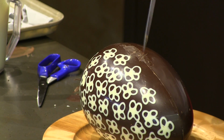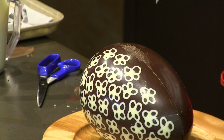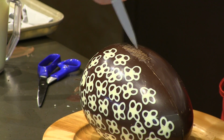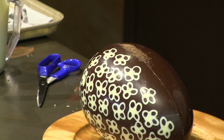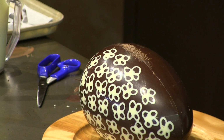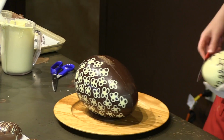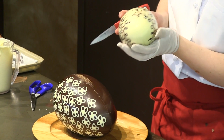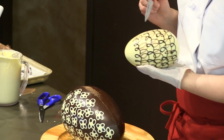All right, and then I'm just gonna score it a little bit. Have any of you guys ever worked with clay before? It's kind of like scoring and slipping. If you've ever worked with clay, it's kind of the same idea. So I'm gonna just score this a little bit here. And we're gonna put our white egg on next. Okay. And decide which one you think is your good side. I think that's my good side. So that means this is my bottom. Okay.